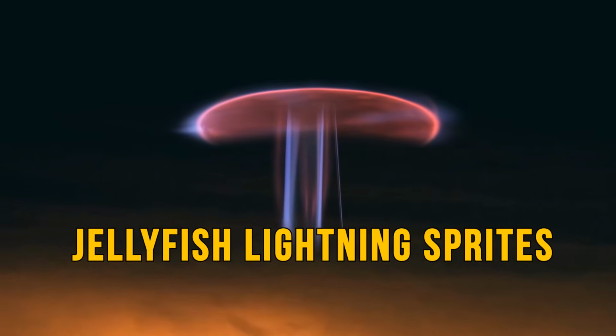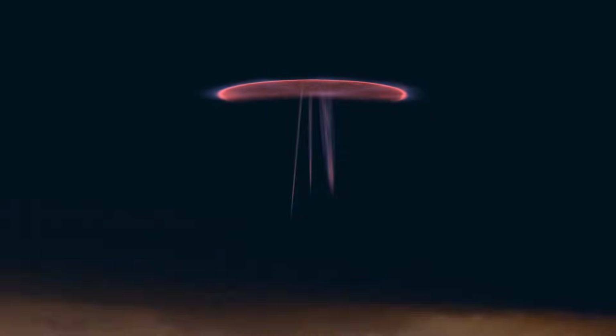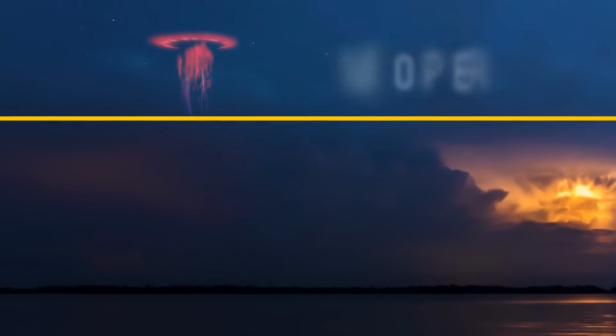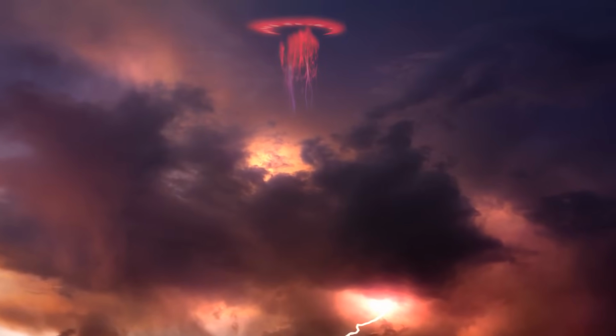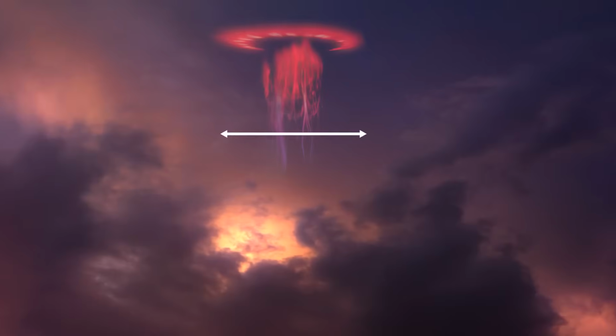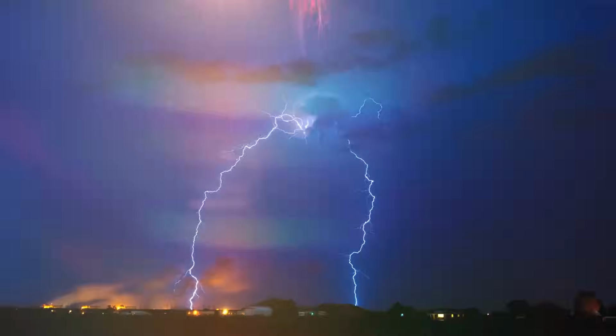Jellyfish lightning sprites are electrical discharges high in Earth's atmosphere. They're associated with powerful thunderstorms, but they have nothing to do with rain. These sprites occur 30 to 50 miles up in the sky, in the mesosphere. Artificial lights at night make it a lot harder to see this faint lightning. If you spot one, it'll look tiny, but can be well over 30 miles wide. The red sprites are a type of cold plasma discharge above a thundercloud. They're the balance of the lightning charges between the storm clouds and the ground below.